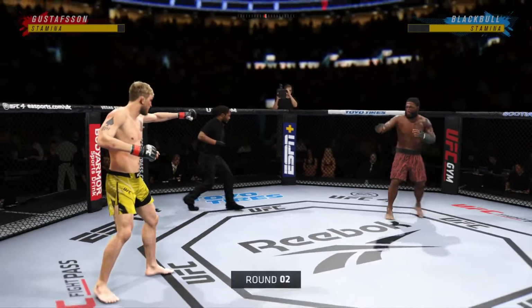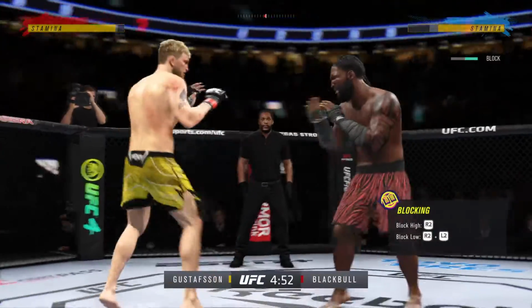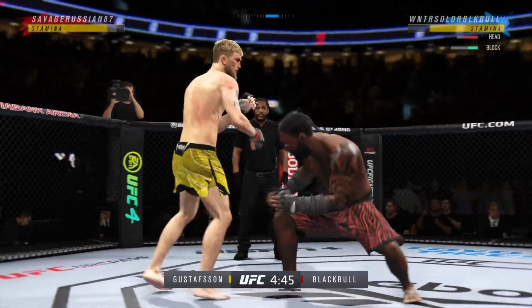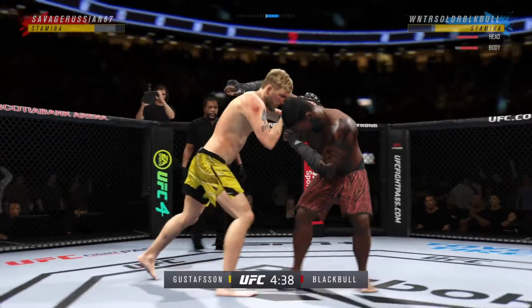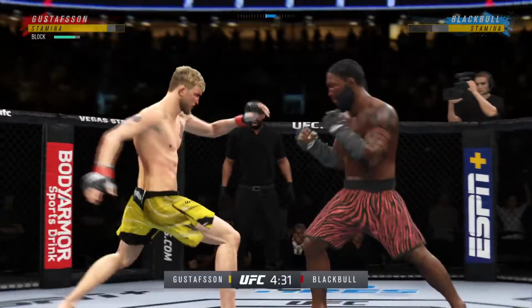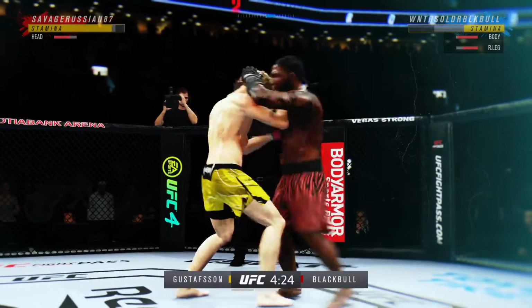Here we are, early round two. Try to establish that jab. Oh, stuffs the takedown without issue. Look at the torso on the right side. Major bruising, and it's only getting worse. Oh, an obvious inner leg hurt for certain.